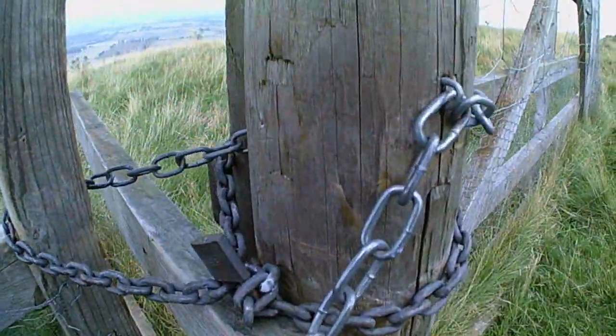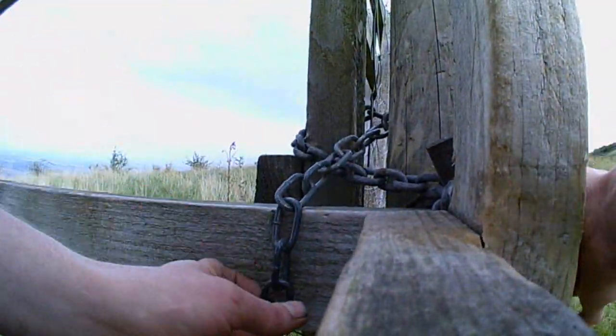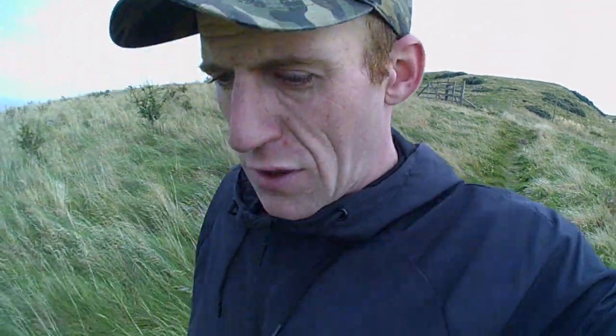Here's this gate, folks. One-handed. Countryside code, always close gates behind you. If I find a gate left open, I'm not going to close it, because it could be the farmer that left it open, that's another thing. So maybe the countryside code is to leave the gate as you find it. That's what it should be.